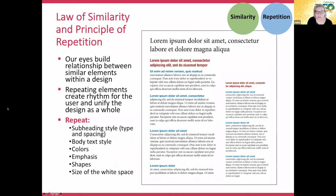In here, we have those blue headlines, blue subheadings and red headlines. And we know right away that those are subheadings, and the information is structured, and we see the pattern that this is just the subheading of this information and so on and so forth. So the information is structured in a way that is very accessible for the user, and the user will know right away what to do with this information. And this creates a rhythm for the design and unifies it as a whole.